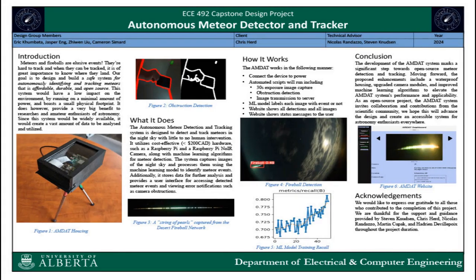Hi, we're Autonomous Meteor Detector and Tracker Group Number 9. I'm Eric, and included in this project is also Jasper, Zhiwen, and Cameron. Our client for this was Dr. Chris Hurd, and our technical advisors were Nick and Steven.